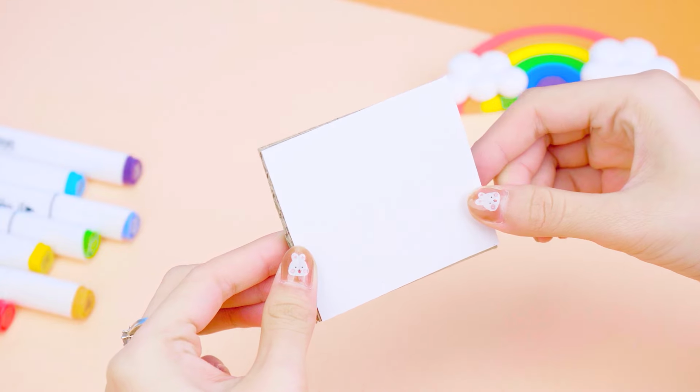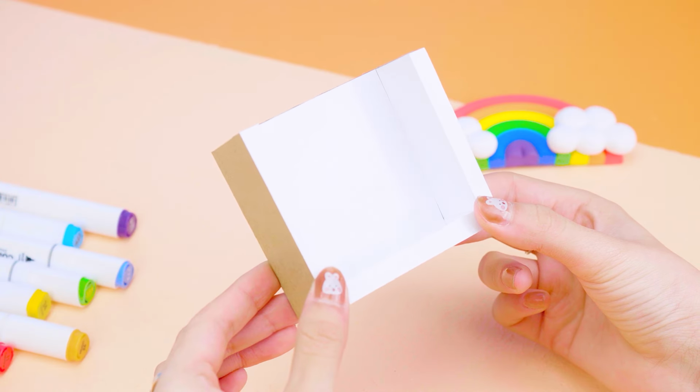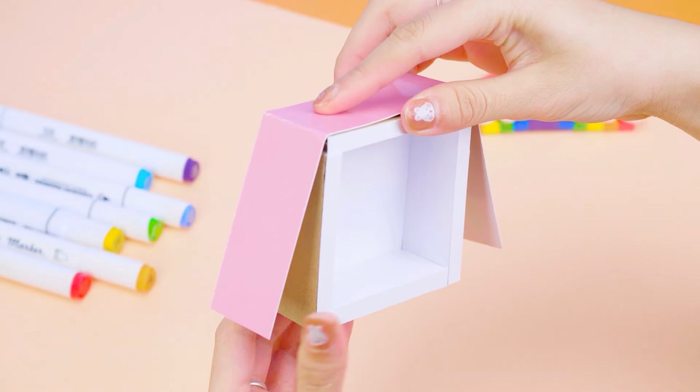Second floor. Let's start with the bedroom. I think we need the wardrobe with 3 drawers. I'm making it by using cardboard. Covering the wardrobe with pink paper.